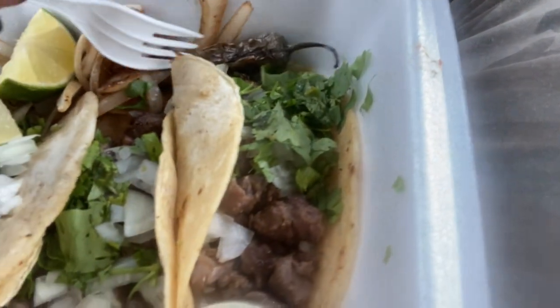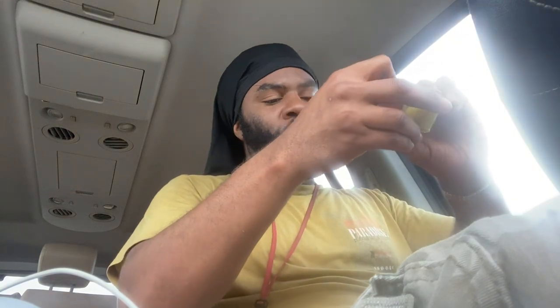I see a little pepper right there too. I'm about to eat all this, bro. I ain't even driving off yet, man. So what I normally do is I take my sauce and go ahead and drizzle my sauce. I ain't got my cucumbers. I normally got cucumbers and some red hot sauce, but today I just got the green. Let me go ahead and fix all of them up with the green, man, instead of doing one at a time.